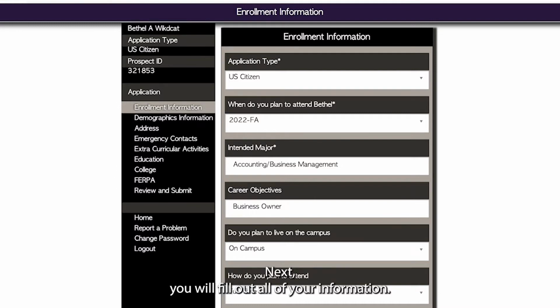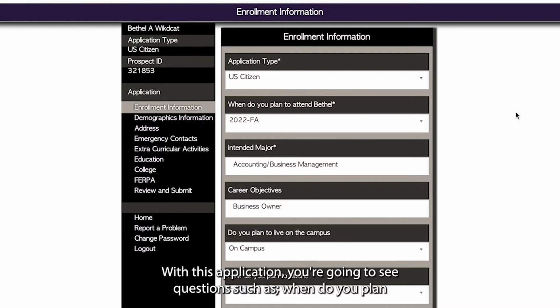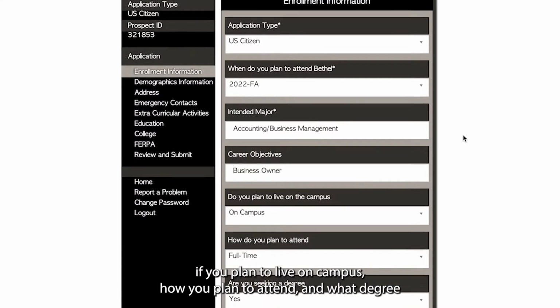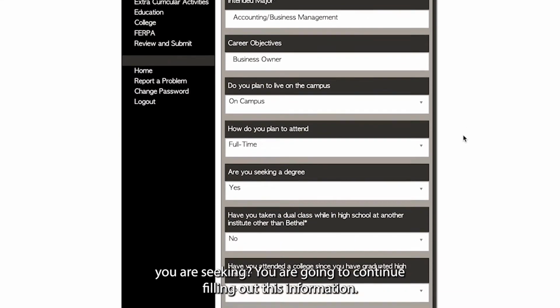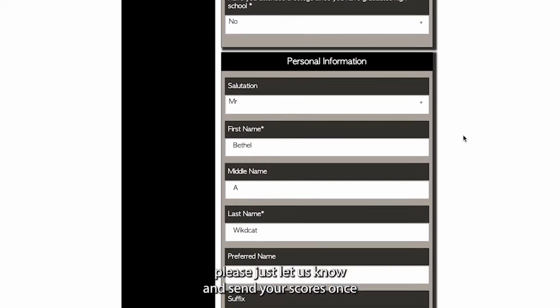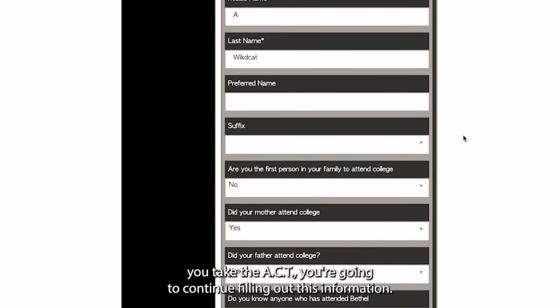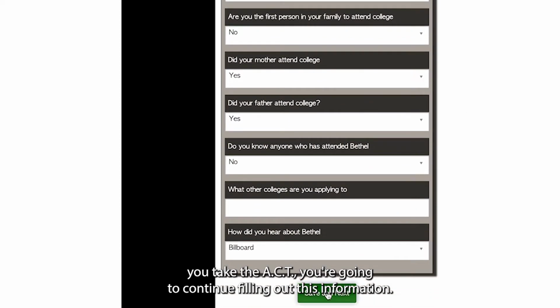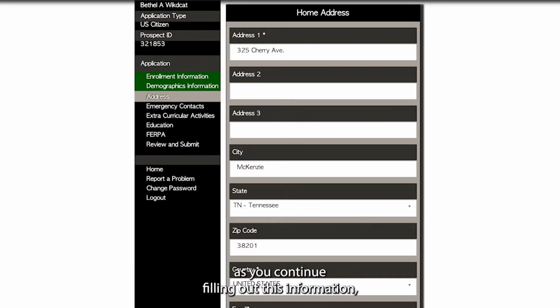Next, you will fill out all of your information. With this application, you're going to see questions such as, when do you plan to attend Bethel, your intended major, your career objectives, if you plan to live on campus, how you plan to attend, and what degree you are seeking. You're going to continue filling out this information. If you have not taken your ACT yet, please just let us know and send your scores once you take the ACT. Again, as you continue filling out this information, you will scroll down to the bottom and click Save and Next.